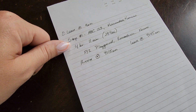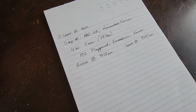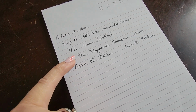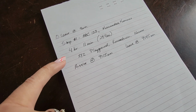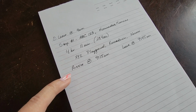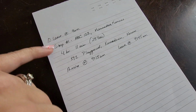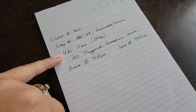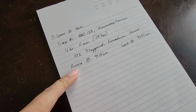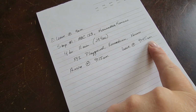I put down how long it's going to take us to get there according to Google Maps, and also the miles from our current spot to that spot. And then I find a playground in the city nearby, at a park close by, and put the address of the park on it. And then I also put the expected arrival time. So if we left at 4 a.m., it's 4 hours and 11 minutes to get there, plus the time change. We're actually not going to get there till 9:15 a.m. at Kansastown, Kansas. And then the time that we need to be leaving by.